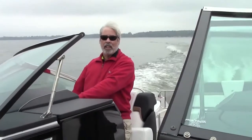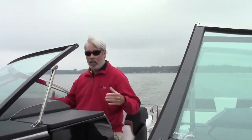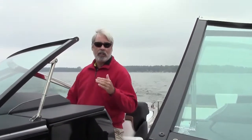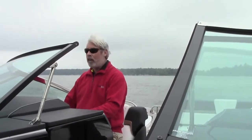Just finished testing the Four Winds H290. I'll tell you, if you ever wanted to have a 29-foot boat that handled like a 23-footer, this is the one. We're powered by twin Volvo Penta 6-liter 380 horsepower engines, and with that we got tremendous performance: on plane in 3.1 seconds, to 30 miles an hour in 6.2 seconds, with a top speed of 59 miles an hour.